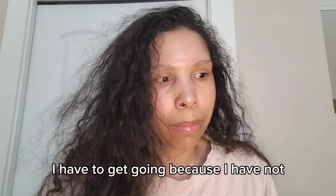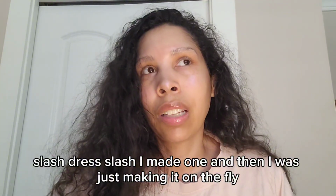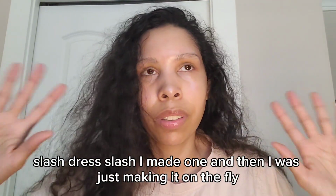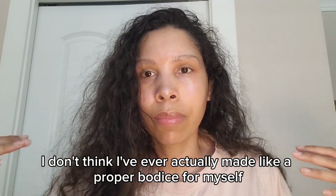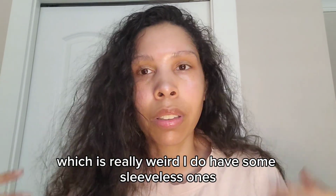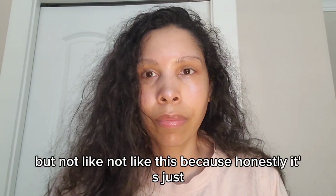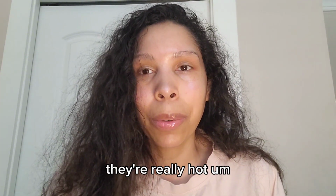Anyways, I have to get going because I don't know where the pattern is for my blouse dress. I made one and then I was just making it on the fly. So I put it somewhere, and I don't think I've ever actually made a proper bodice for myself, which is really weird. I do have some sleeveless ones, but not like this, because honestly, they're really hot.